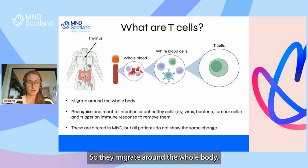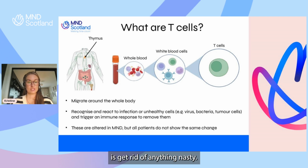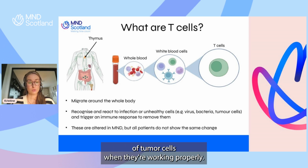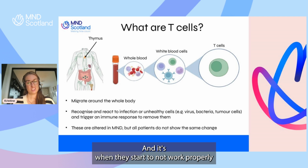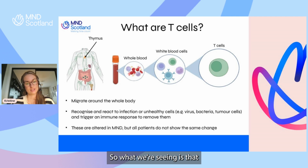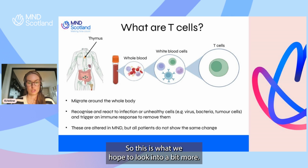So they migrate around the whole body, and when they're doing their job, what they're meant to do is get rid of anything nasty, so infection or unhealthy cells, and technically they should get rid of tumour cells when they're working properly, and it's when they start to not work properly that they can't get rid of the tumour cells. So what we're seeing is that these cells are altered in MND patients, but not every patient is showing the same change. So this is what we hope to look into a bit more.